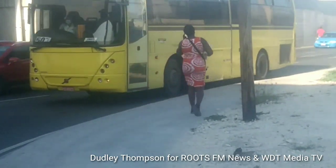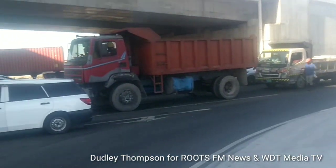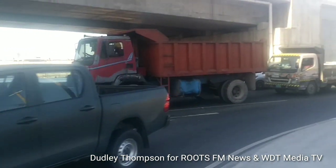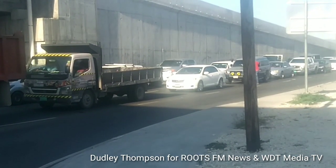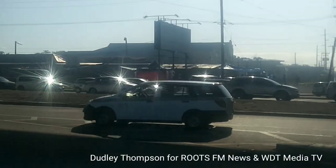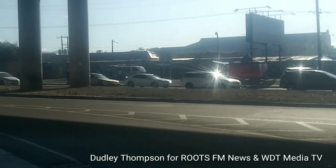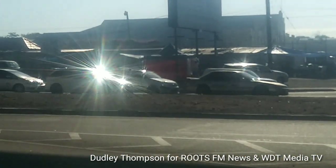Here's Christine. And some may ask the question why the police is here directing traffic when the lights are working properly. Lights are working properly here in 3 Miles. You can see the bit of traffic and it's coming through the 3 Miles area again. And the police are leaving.